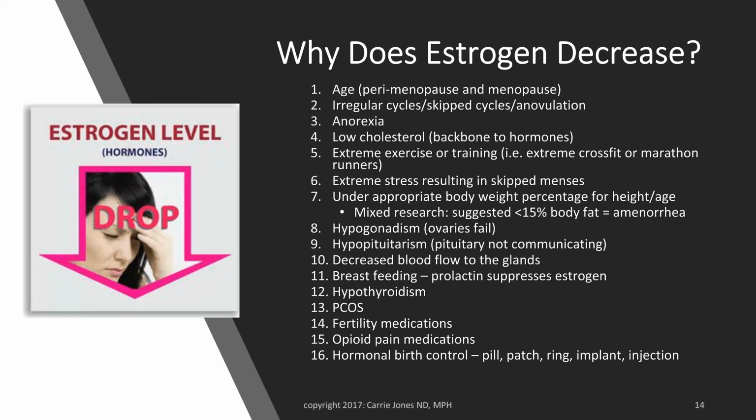Anorexic women are at higher risk for bone loss, of course, osteoporosis and osteopenia, one from loss of nutrients because they're not eating or bulimic, but also two because of this loss of estrogen. A woman who has very low cholesterol might have low estrogen. So cholesterol is the backbone to all hormones, which you will see a couple of times through this lecture. If a woman is extreme exercising or training, extreme CrossFitters, marathon runners, that can often result in a lack of a period or irregular periods or anovulation.